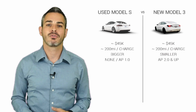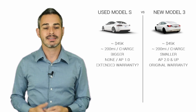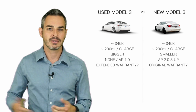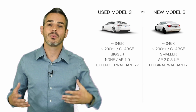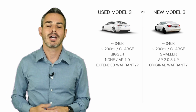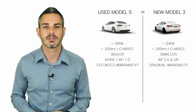But the bigger problem is, of course, the warranty, right? You're definitely going to get a good warranty with the new Model 3. The warranty for the Model S is sort of a must, right? We don't know what happens to these cars once they go 100 to 150,000 miles, because there are very few of them that have done that, and we also don't know what the repair costs are going to be. They are high right now. We just don't know how much this is going to be coming down as far as the repair costs. So you don't know what's going to break and how much it's going to cost to fix it.